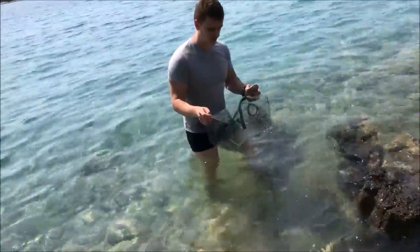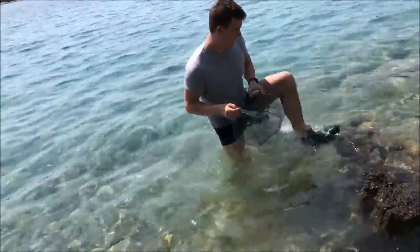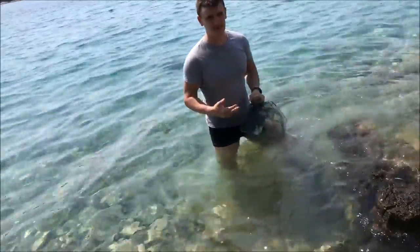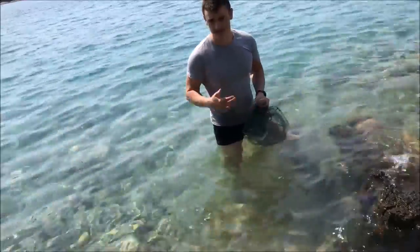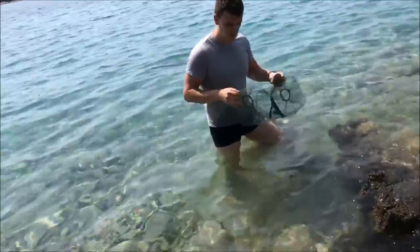Right guys, time to put this trap into the water. Now, it might look funny, but I use my boots. And I always use shoes or some footwear like that, because sea urchins can give you pretty bad damage. Now let's get this thing into the water.